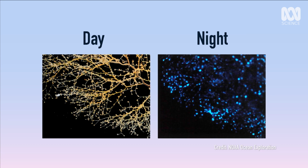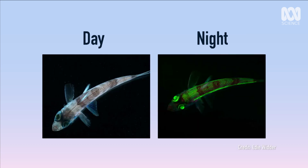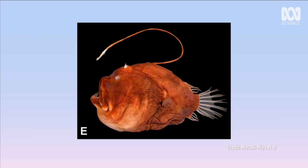Interestingly, the ocean contains most of the organisms that bioluminesce. So they include fishes and squids, bacteria, worms. Anglerfish that live in the deep ocean have a lure at the front of their heads, and this enables them to attract prey that unsurprisingly get caught out when they venture too close.